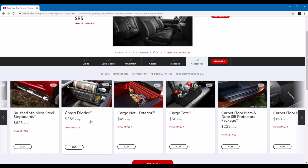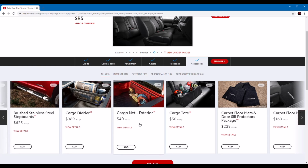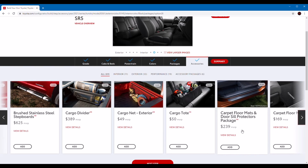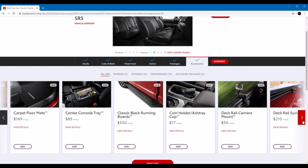Cargo divider will be offered for sure. Net extender, yes, definitely. And then these are of course just simple aftermarket items like the cargo tote. So those are, I think, the main accessories. There's also a center console tray. So here's another running board, a classic black running board. They will definitely offer this type of simple running board. This is a very popular option.